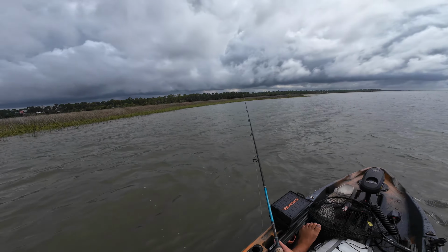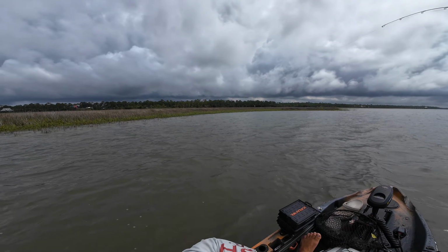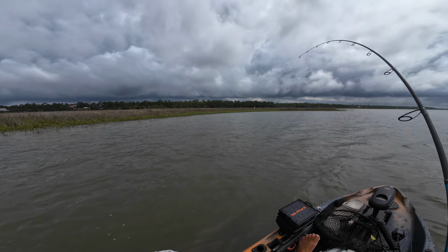There we go. Was that a flounder? I think it was. What in the world is this? A redfish. Little redfish. Man, he looked like he had some brown on him there for a second. Come here, buddy.